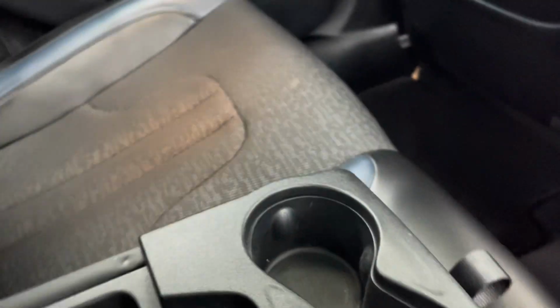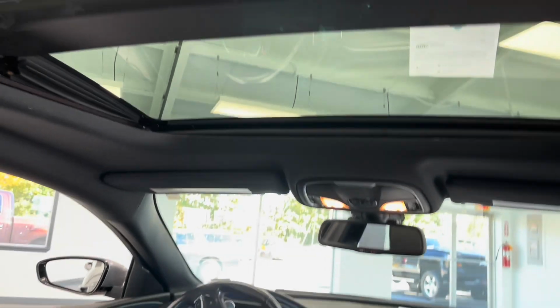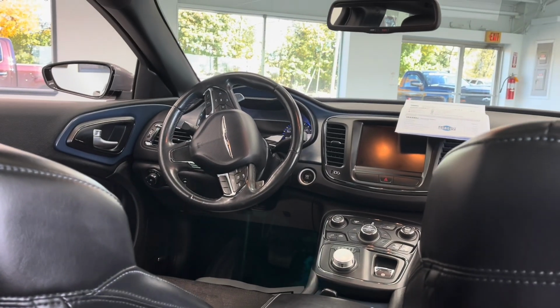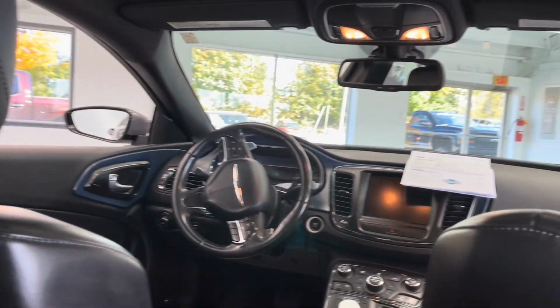Again, leatherette seats, very comfortable. Cup holder folds down with storage. And look at that, you have your panoramic moonroof here. So a lot of nice, comfortable convenience features here today.